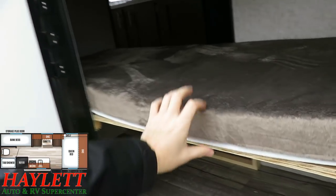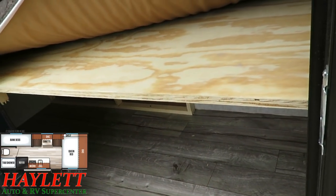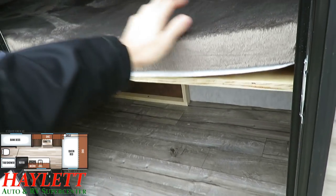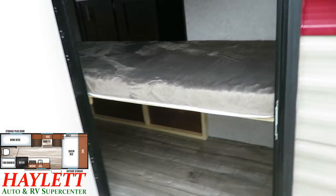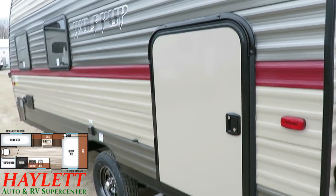Now notice little differences like this again. Why am I looking at a piece of wood right now? Because it's plywood. It's 5/8 plywood, which is actually the same as your floor decking on here. They are not made with extra scrap material. Cherokee is what you would call an A brand at Forest River. They're not a B brand that gets the leftover pieces and parts and the smashed up particle board wafers. They get the nicer stuff.